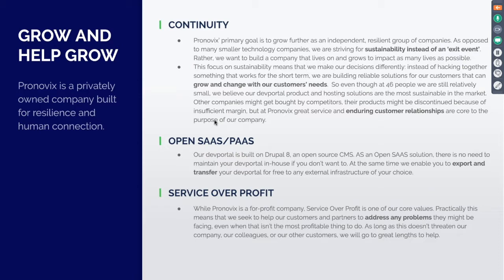The key here is that as a company, we're a privately owned company, and we're not taking investments, and sustainability is really important for us. And so with us, you don't risk that the company is going to be bought and the product is going to be shut down. Serving our customers is really important, and service over profit. Even when it's hard, we have to balance it.